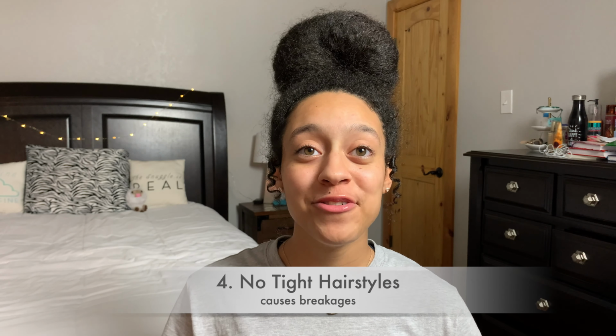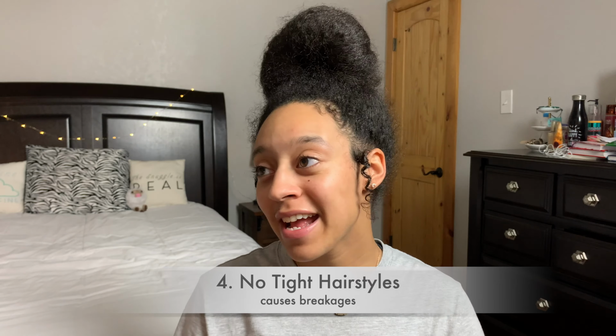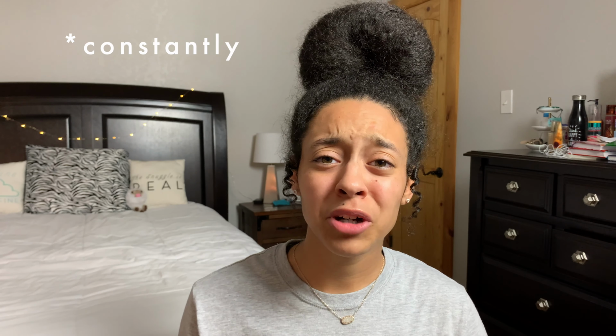Number 4, no super tight braids, ponytails, or buns. And I say this to you as I'm currently wearing my hair in a bun. Eek. This is a lot easier said than done. I'm going to be trying to find more hairstyles so I can share with you guys and use on myself, because a lot of times we just don't feel like doing our hair, we throw it up into a bun. And not all buns are bad, but when you constantly pull and tug on your hair, and especially if they're tight, it causes breakage, and that's not what we want.